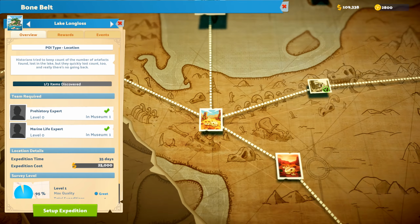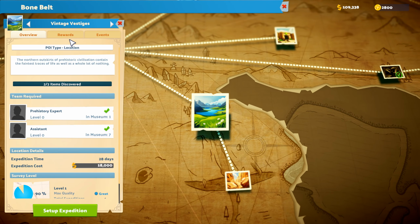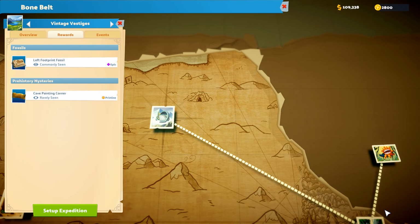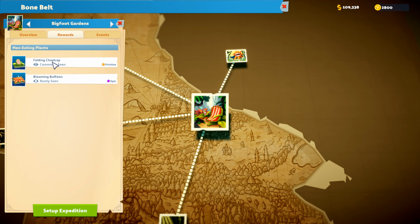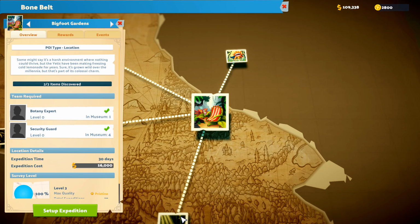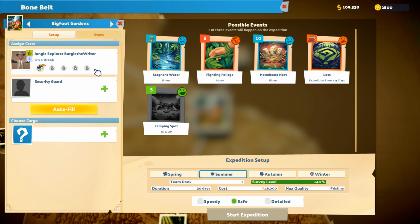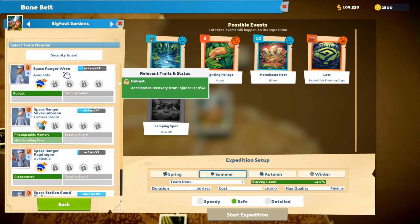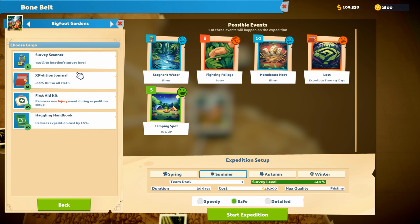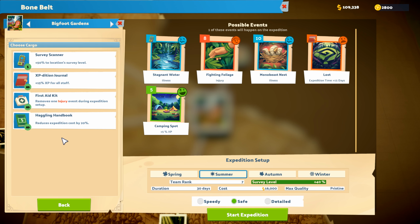We haven't gone to Lake Long Loss in a long time. There's also the vintage vestiges, which have the cave paintings and left footprint fossil. And to be honest, the folding clamp tramp and the blooming buffoon might be really great exhibits for this area. Let's see, do we have Space Ranger Ren? You are available for an adventure. I think we've already explored the Bigfoot Gardens a lot.